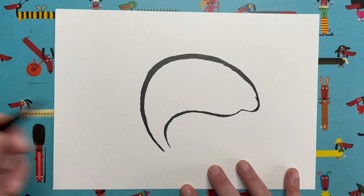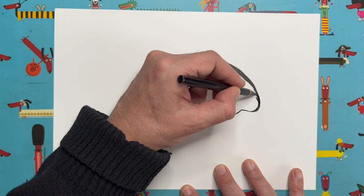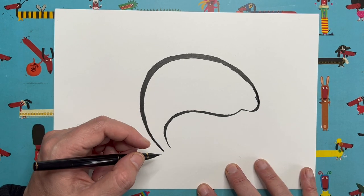Right, let's do our killer whale's tail now. So this is the body, right? This is going to be our killer whale's nose here. We're going to do the little sort of mouth area there. And so this bit down here is our killer whale's tail. Now, whale tails are very distinctive.